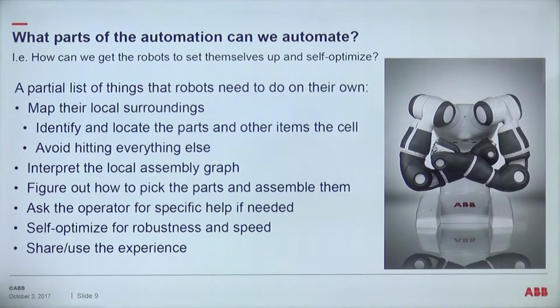I mean, robots, they need to map their local surroundings, right? They need to know what's around them, right? They need to identify their parts, they identify fixtures, they identify all the things that, like, all the nouns of the system. And then just avoid hitting everything else.